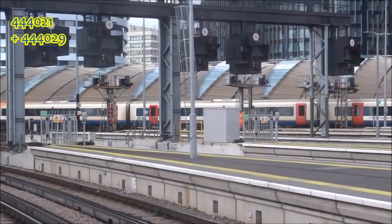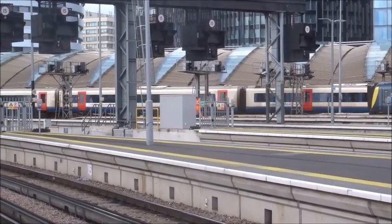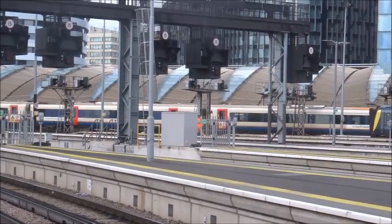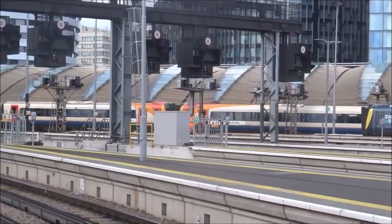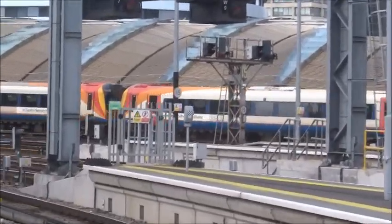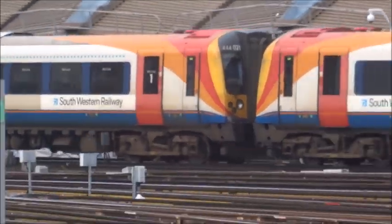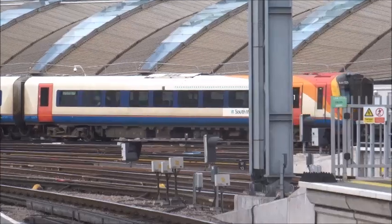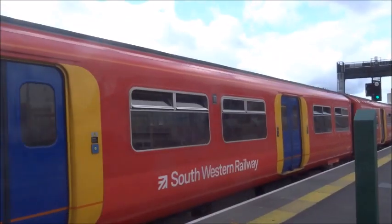Service, I believe, to Portsmouth, class 444, the third rail equivalent to the class 350s. They're differentiated from the 450s because they have carriage end doors instead of mid-carriage doors. It's a pair of 444s. I can't see the number from here. Zoom in. 444021 on the front and 444029 on the back. Electrified.